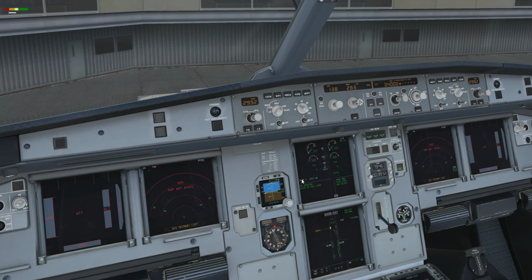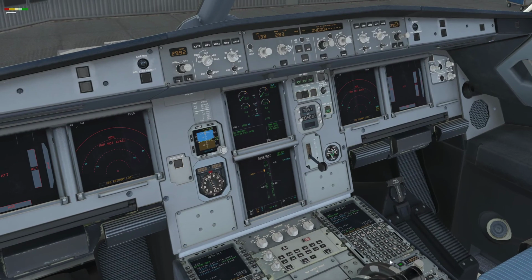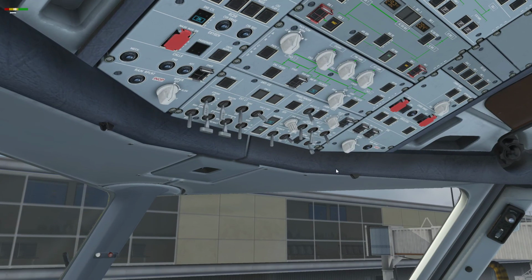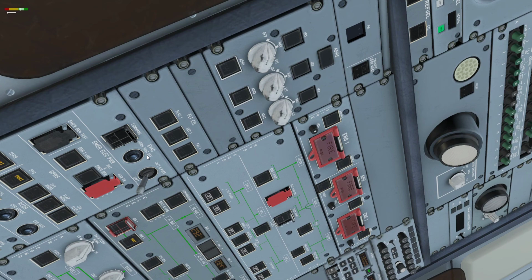Parking check. Parking brake set. Pressure normal. APU is on. Engine master switch is off. Fuel flow is 0. Transponder standby. Emergency lights off. Beacon is off. Fuel pumps off. Anti-ice off. ACARS is in flight and ADRs off. Parking check complete. Welcome to San Francisco.